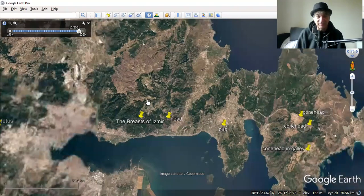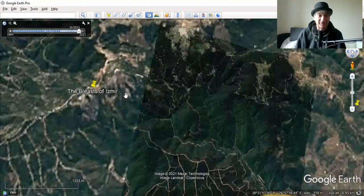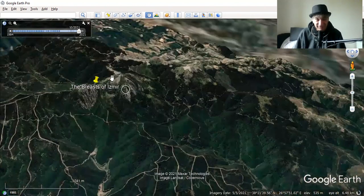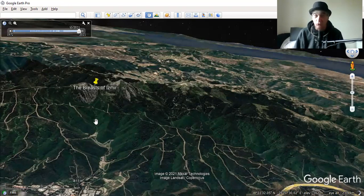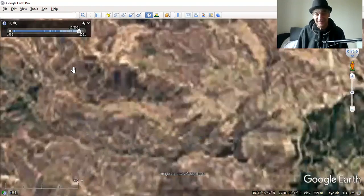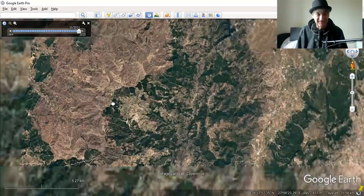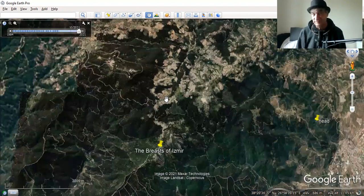The breasts of Izmir. You'll see them in a lot of pictures. They look like titties right here. But when you look at them from above, I don't see the titties. I'm going to look at it. I'm really sorry about that flip about.